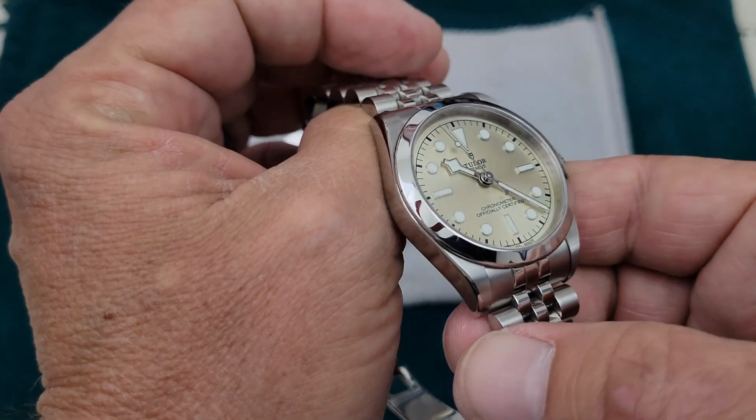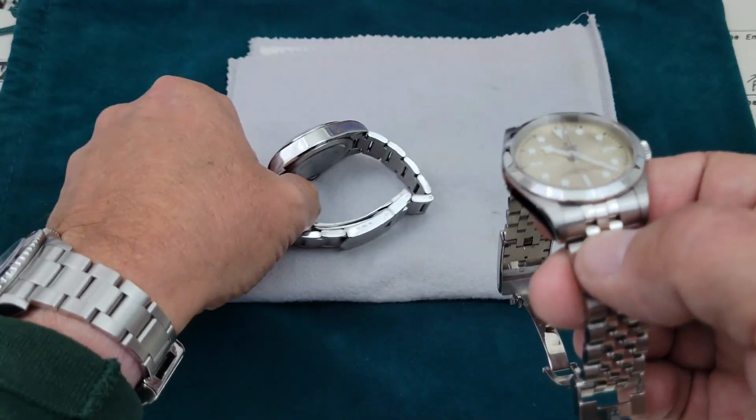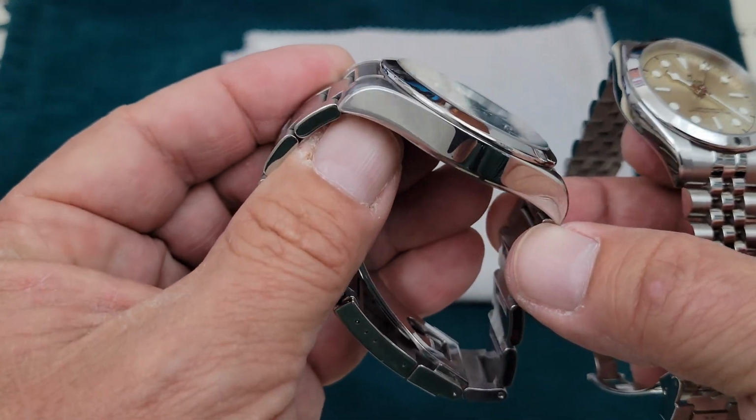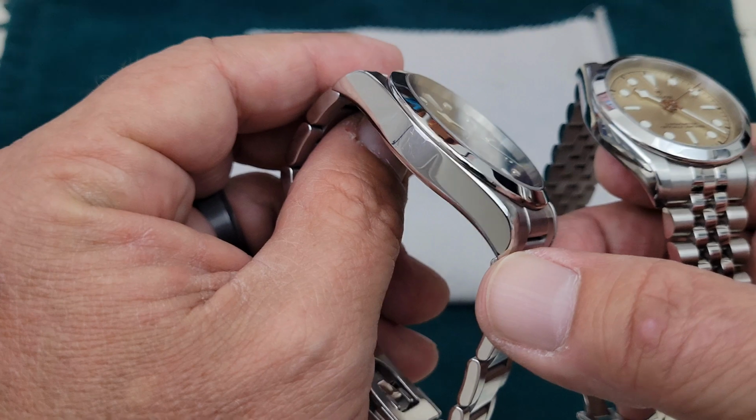One of the other things I really want to talk about in this newer model is the case refinement. Now, the older models, I'm going to just call them kind of more of that slab style case side design. And it was so with the 36 millimeter also.